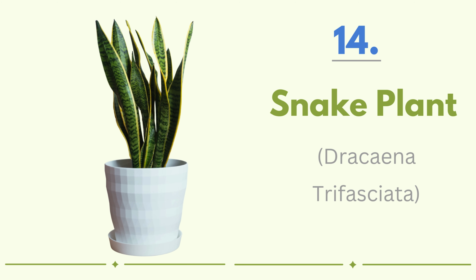All right, plant parents, let's revisit a classic, the snake plant. You might remember it from our earlier list, but this is such a must-have that it deserves another shout-out. Look at how those sleek, sword-like leaves stand tall and proud. It's definitely a favorite for a reason.